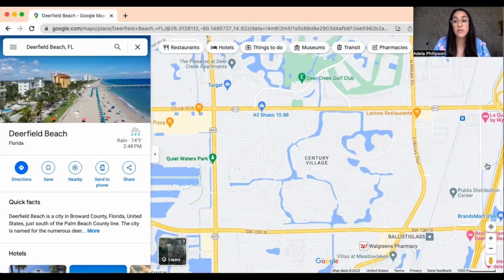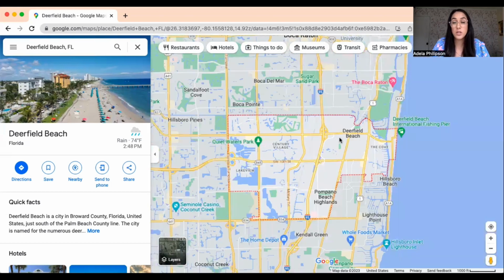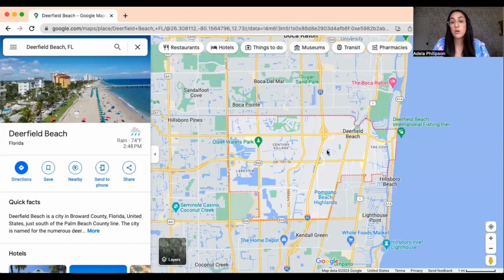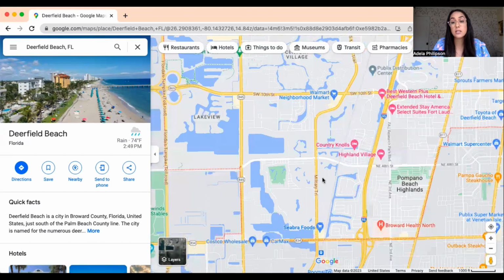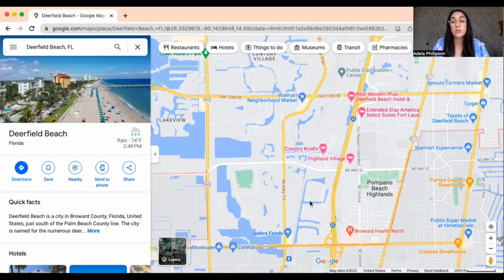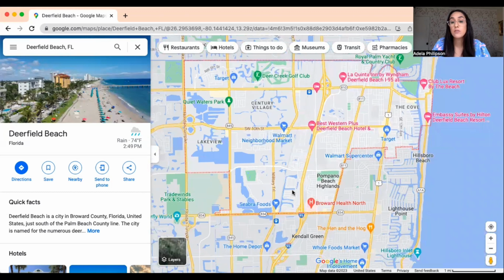So really there's a lot. There's that one, there's this one. There's this one. So it's really spread out because Deerfield Beach is so much bigger when you go more west. Now, there is a little bit more of an industrial part. There are pockets and sections of Deerfield Beach. For example, there is also an Amazon distribution center and a Publix distribution center very close to Pompano Beach as well.